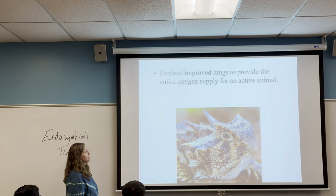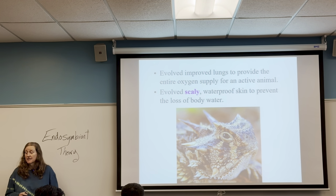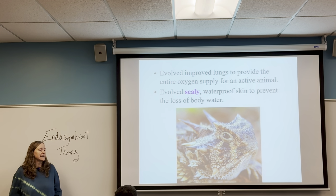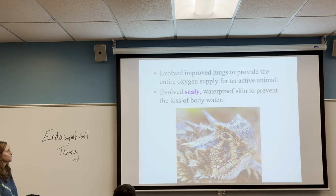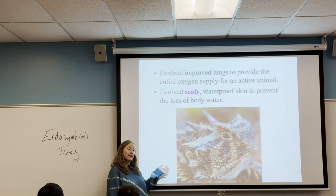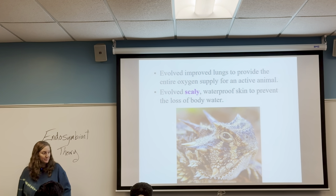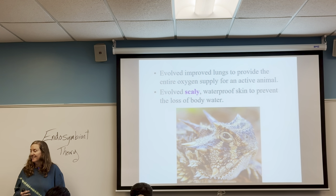The other couple things about reptiles is that they have scales, and the scales act a lot like the wax coating that plants have. It helps them to stay hydrated. It makes a protective hydration barrier. Another mutation that occurs is that their lungs become more efficient. This dry, scaly skin cannot respire.